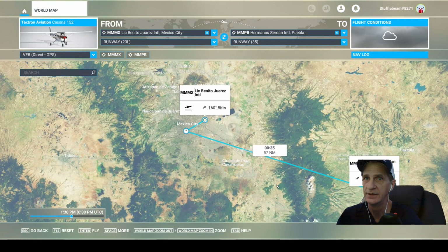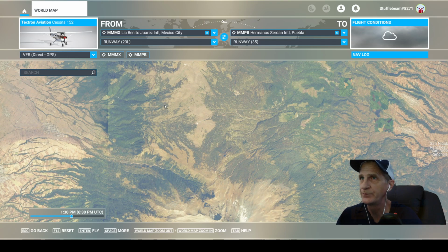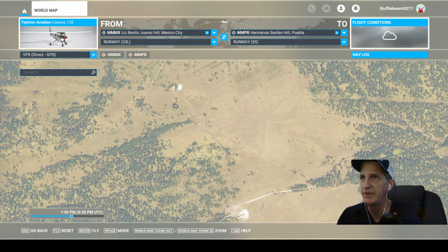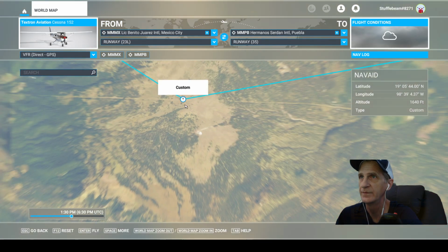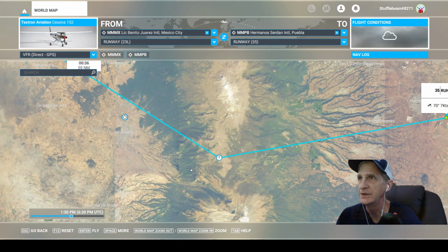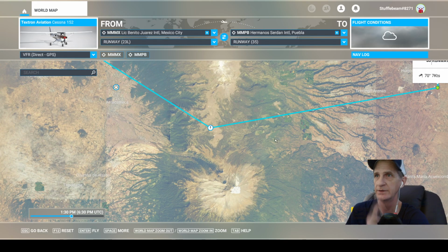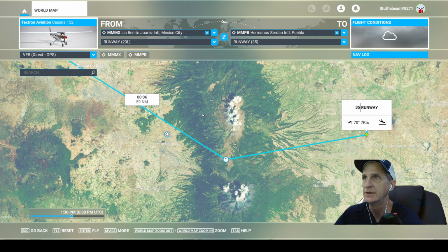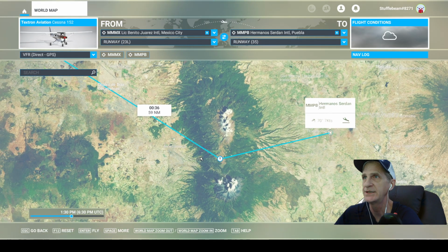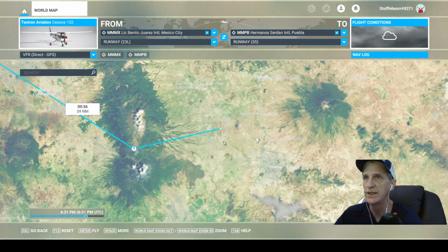And then I want to go between the mountains. And I noticed they put in power lines through there. Kind of figure that's probably like the low point. So, I don't know, sort of fly through there with our fingers crossed that we can get that high and then drop right down and land. 36 minutes if everything goes well. 59 nautical miles.